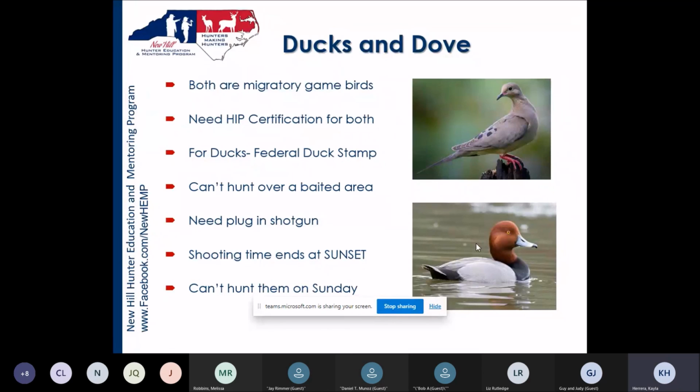You can't hunt over a baited area. So if you wanted to hunt a swamp in your backyard and you wanted to put corn out there, you couldn't legally hunt it over corn. Now you can put corn out there, and let's say you put corn out there today and tomorrow it's all gone. Well, you still have to wait 10 days before you can legally hunt that spot. And that rule goes for ducks and it goes for turkeys. You have to wait 10 days after all the bait's gone before you can legally hunt that area.